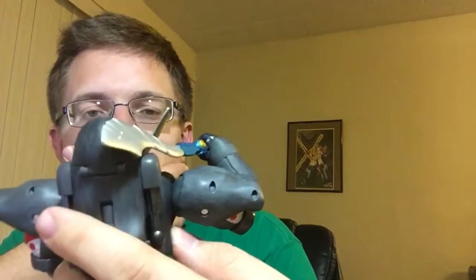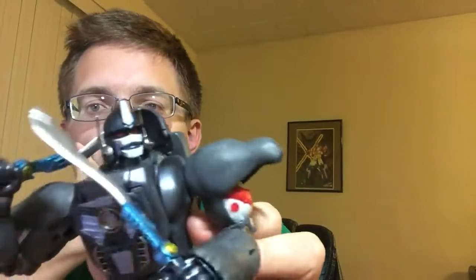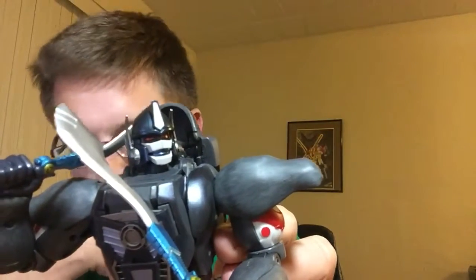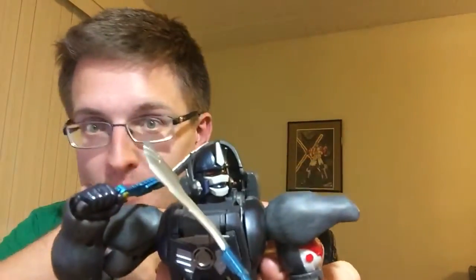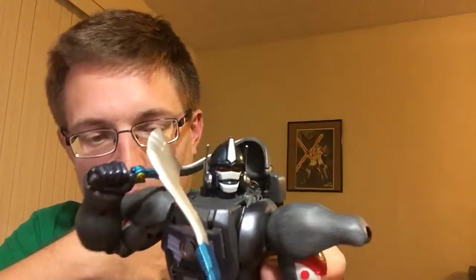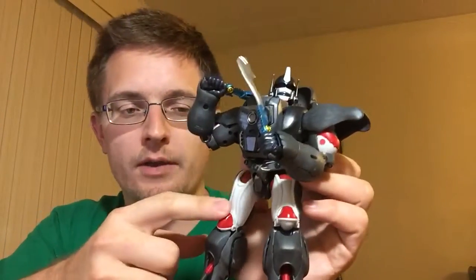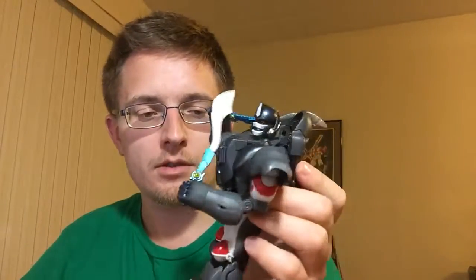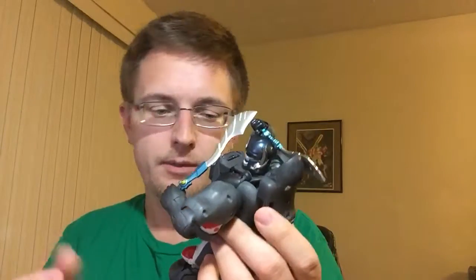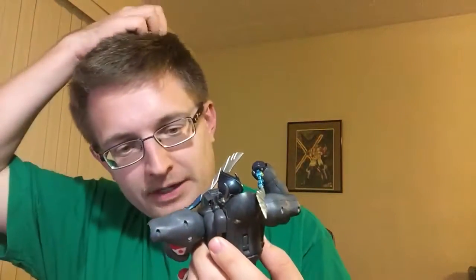There is so much about this figure that I love. The robot mode is clearly the better of his two modes, but I still love the monkey mode. It does have its gripes because you do see some visible robot parts, like the entire upper leg section here. The entire thigh section pretty much is visible in monkey mode. But that's fine by me. I really don't mind it.